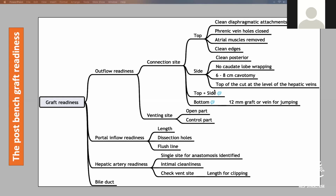Sometimes I do both the top and the side preparation if I'm doing an end-to-side cavostomy. There are some circumstances in which we end up with large for size grafts. So we usually use a vein for jumping for an inferior terminal cavostomy. The venting site on the lower end of the donor vena cava has an open part and a control part. The open part is made on the left side with a single stitch for control.